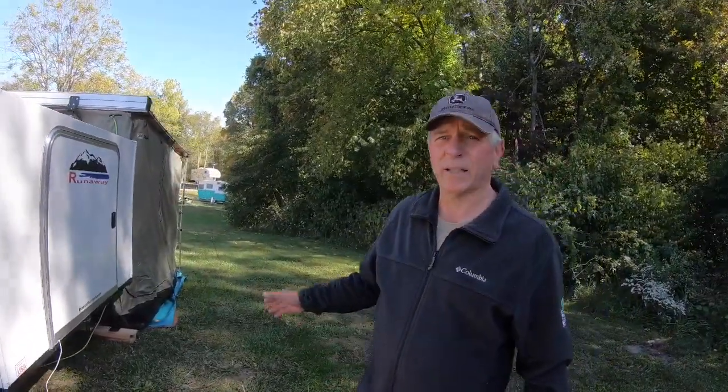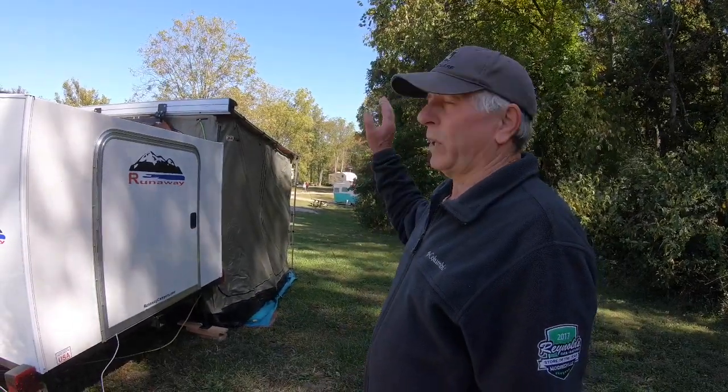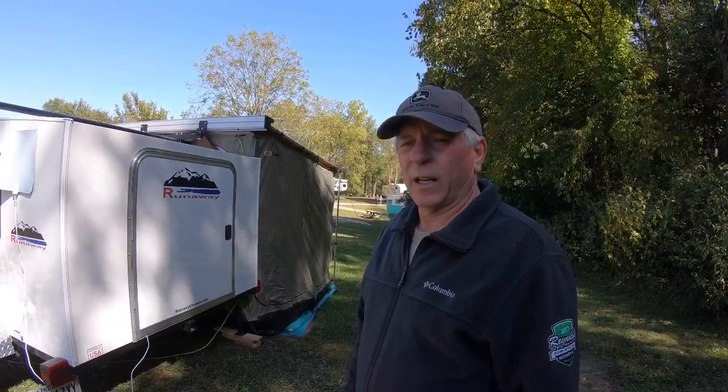It makes it nice to get in and out. We can get things underneath the bed. We store our food supplies and things like that underneath the bed. We did add the ARB 2500 awning. I searched around trying to find a good awning and I really like it. And it's turned out to be just an excellent investment.